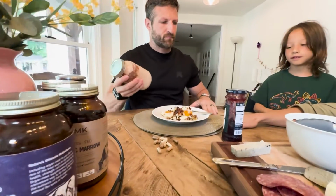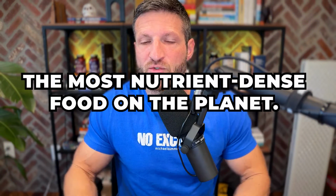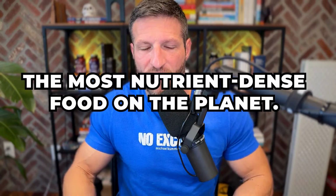And the reason why Noble decided to include organs in its protein powder is because organs are arguably the most nutrient-dense food on the planet. They are rich in vitamins and minerals and peptides and all of the things that your body needs to thrive. So I really like the inclusion in amounts that you can taste. That's very important for most people, I would argue.